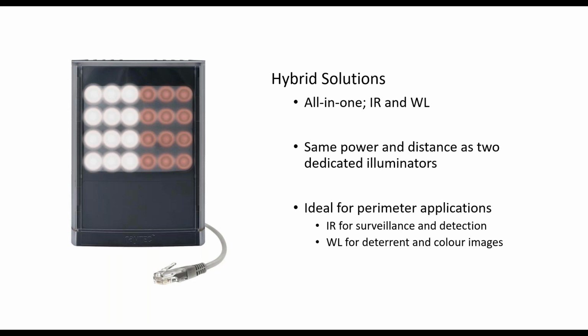And again, as I was saying, for quite a lot of the critical infrastructure projects, they would have historically used our Raymax products and Raylux products in conjunction, whereas nowadays you could just swap, say, a 4-panel setup for a single hybrid illuminator, and obviously that's a lot more efficient for you to do. This would allow you to have the infrared controlled via photocell. So the infrared would come on at nighttime and give your cameras monochrome all through the night. And then you could have a device trigger the white light portion of the product, or you could have it automated.